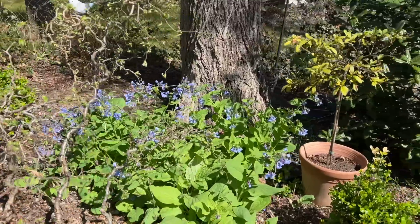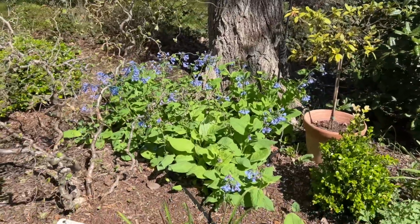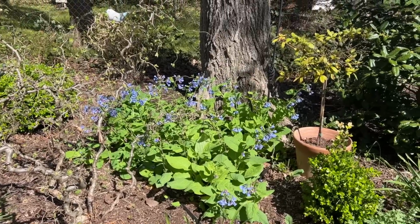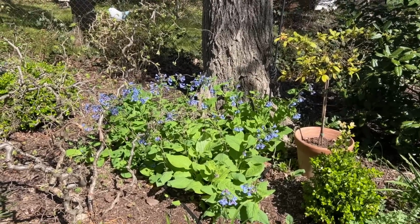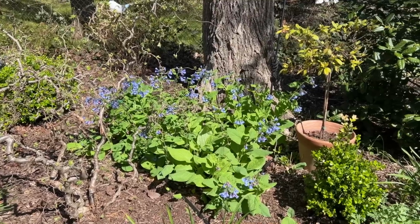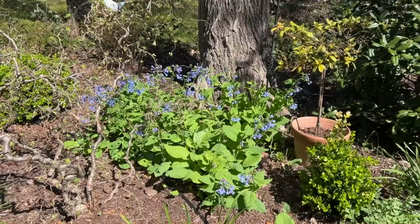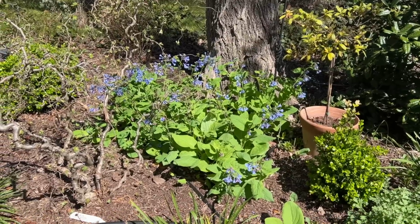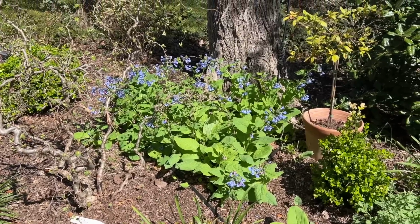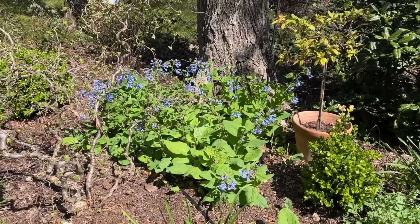In fact, I might buy some more. Or I might see if I can dig and divide this clump up a little bit and spread it out. I just love, love, love the Virginia bluebells. Now these are an ephemeral, so they will bloom and then their foliage goes yellow and dies back completely and disappears for the summer. So this will be bare ground in the summertime, but at this time of year, it's absolutely spectacular.